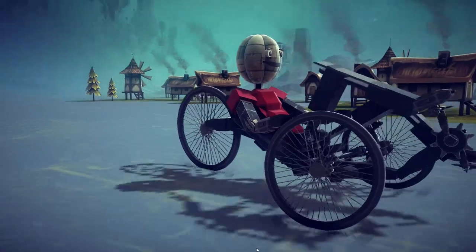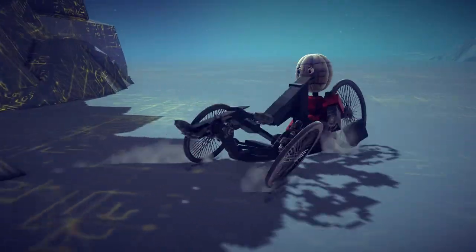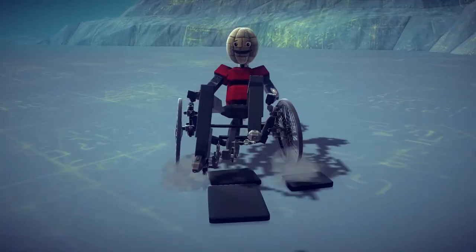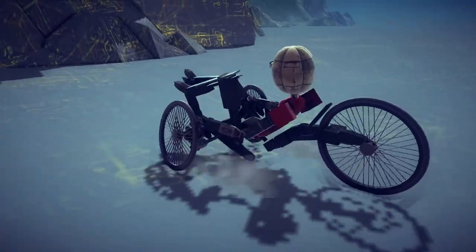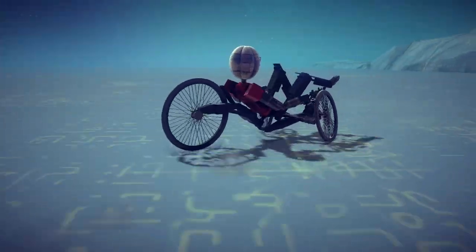Starting off with, we got a reverse trike here with this cute little guy. I'm loving... Oh god, okay. Alright, we might have broken it there. It seems like it's actually okay. Okay, the actual bike is split in two, but we're still going.